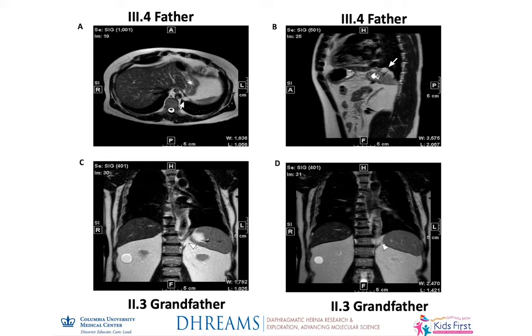And since we had this first realization, it's something that we've done repeatedly, and we've realized that in some families, there are individuals who have very, very subtle changes that tell us that there is really a problem with diaphragm development, but thankfully it hasn't been so severe that they needed to have surgery.